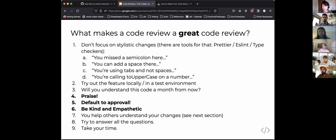So number 7 is you want to help others understand your changes. I'll go more into detail for that. And then try to answer all the questions, even if it seems like, oh, that person should know. The reason people ask is because they don't understand. And our job is to help other people understand our code, because it benefits everybody on the team. We want to empower other people to be able to pick up our code and add more without having to knock on a door and say, hey, explain every single detail to me every time they need to work on this, because you could be on vacation at that time. Nobody wants to answer calls when you're on vacation.